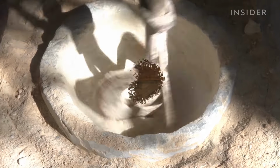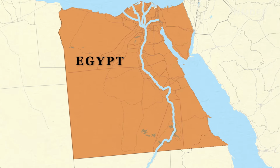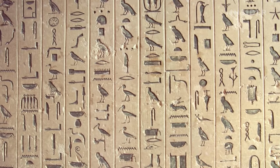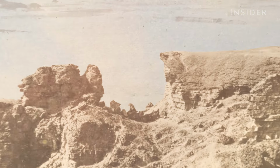Egyptians have been carving stone since the earliest dynasties 5,000 years ago. Almost all of the stone-built tombs can be found west of the Nile River, in the burial site called the Valley of the Kings. Pharaohs commissioned vast statues that were meant to glorify them in life and death, and skilled craftsmen quarried the deserts to build them.